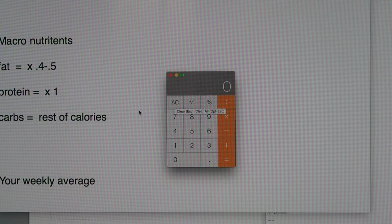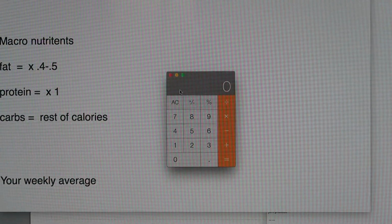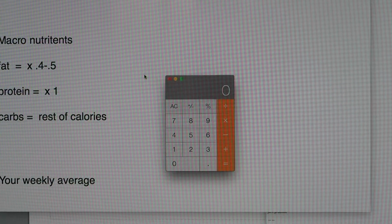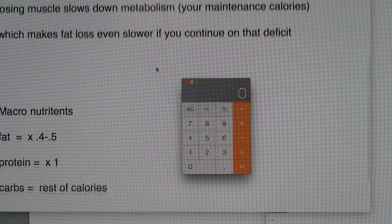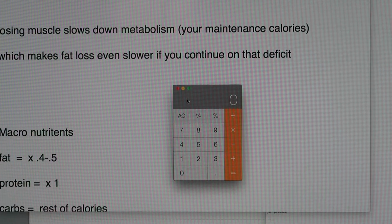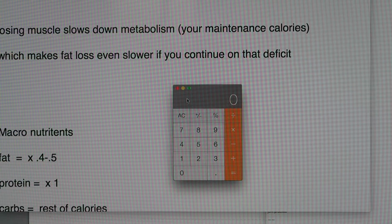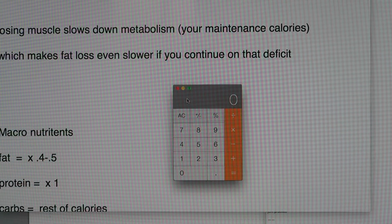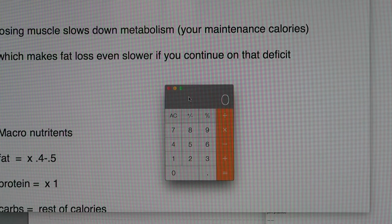Another thing is the importance of strength training, because when you build muscle, you can actually increase your metabolism, and that means you can eat more to maintain your weight. And when it's time for you to lose weight, you can lose weight at a higher calorie intake than someone who has less muscle. It depends on how much muscle you build.